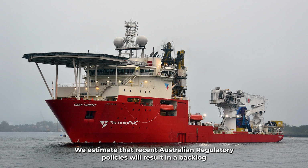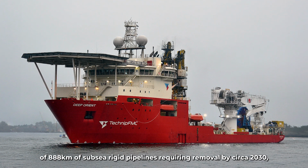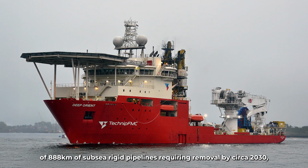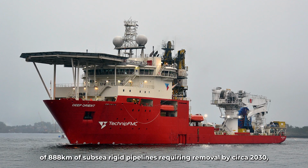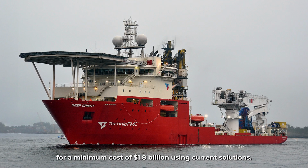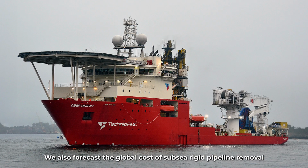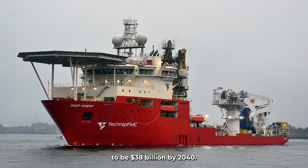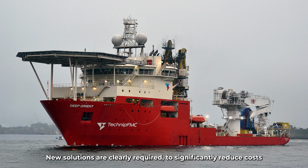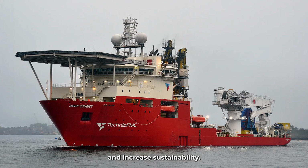We estimate that recent Australian regulatory policies will result in a backlog of 888 kilometres of subsea rigid pipelines, requiring removal by circa 2030 for a minimum cost of $1.8 billion using current solutions. We also forecast the global cost of subsea rigid pipeline removal to be $38 billion by 2040. New solutions are clearly required to significantly reduce costs and increase sustainability.